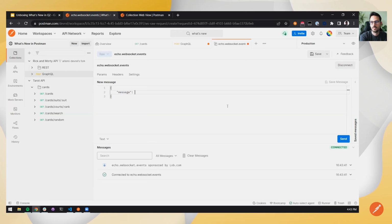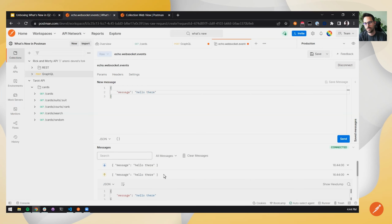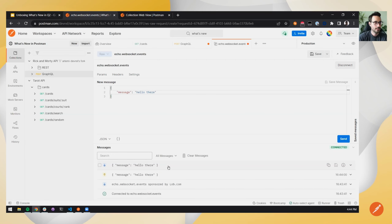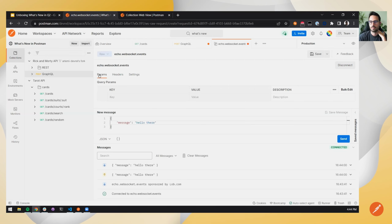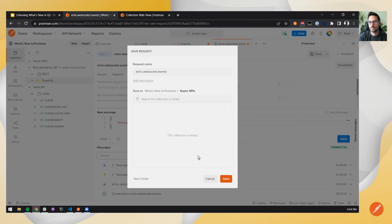Message. Just make sure it's highlighted correctly in JSON, and then I can send this. You can see my message goes out to the server, and then the server echoes it back to me. That's WebSocket. We've added a few things that weren't there before. You have parameters you can set, you have settings, etc. But you're now able to set it to a collection, so you can create a collection for async APIs and then save it to it.